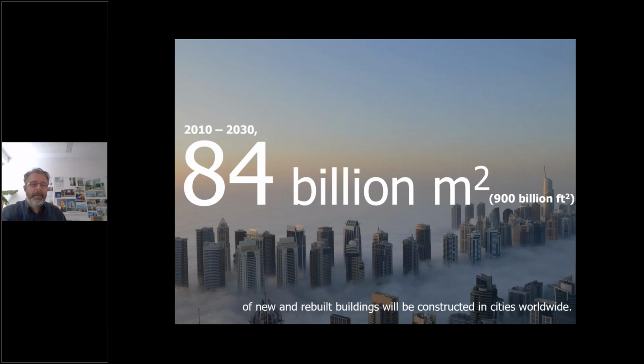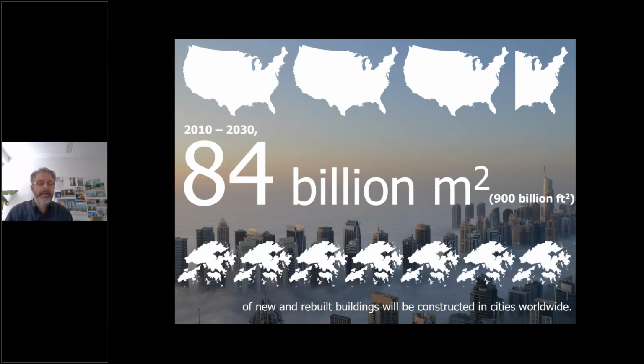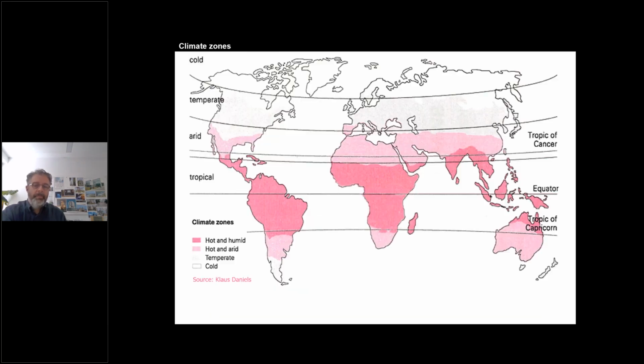This number says nothing. Let me set that number in context. This number is equivalent to 3.5 times the built infrastructure of North America, or something like 7 times a year Hong Kong. Those are tremendous numbers, what we are going to build, and we are already through that process. And all of what is going to be built is mostly happening in Asia. If you go through this slide, roughly 10% of that is going to be built in India. So we really need to challenge, what are we going to build?